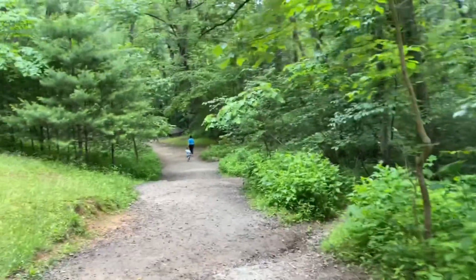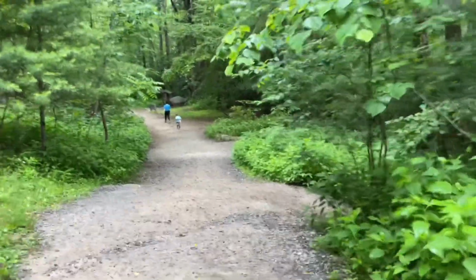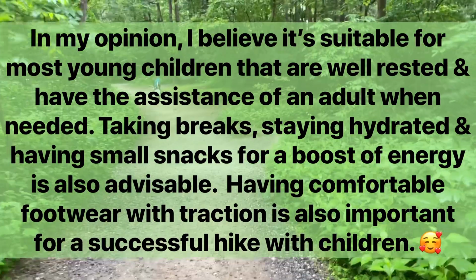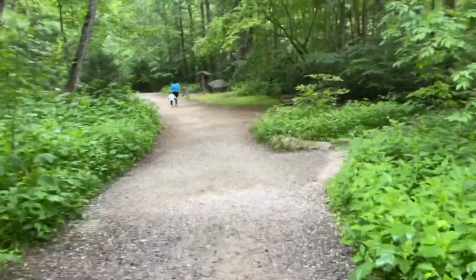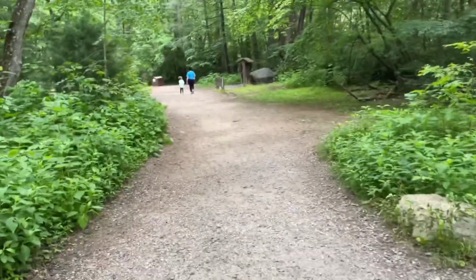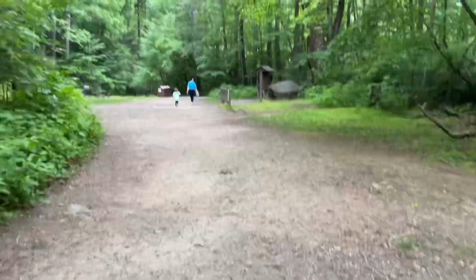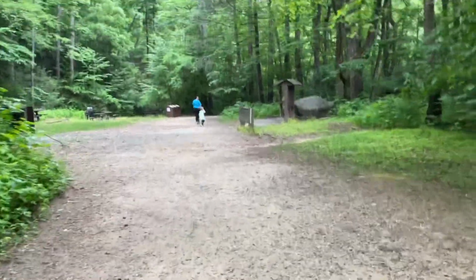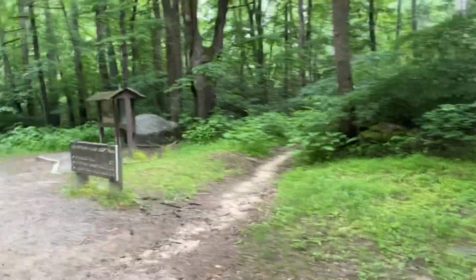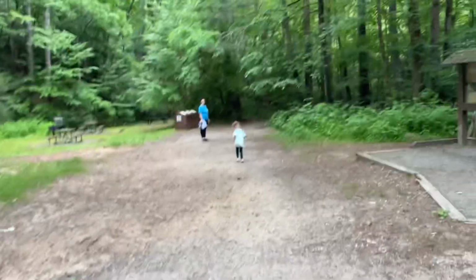Well, the question was, is it suitable for kids to go on this trail? And I say yes, as long as they have enough rest and they have an adult willing to help them out here and there, especially with climbing up some of the rocks. Now, the 6-year-old is way ahead of everybody. She's actually 5, she'll be 6 in August. And she's ahead with her older brother and sister who are 13 and 15. And Kristen and I, along with the 4-year-old, Lanaya, are the ones trailing behind. And I'm off taking pictures, and Lanaya keeps being demanded to have her being held.